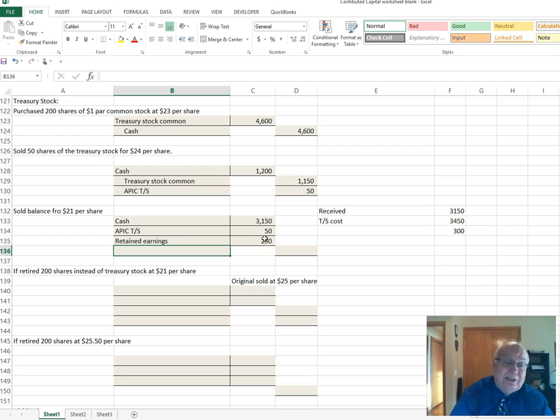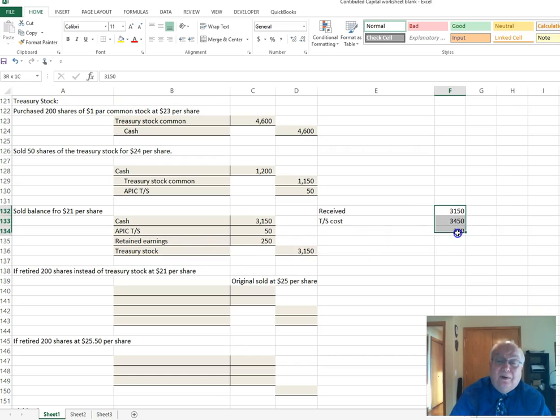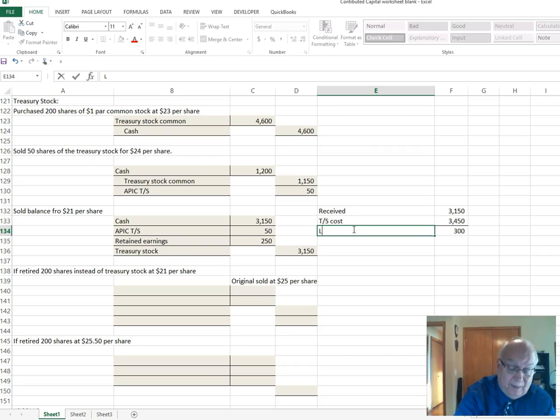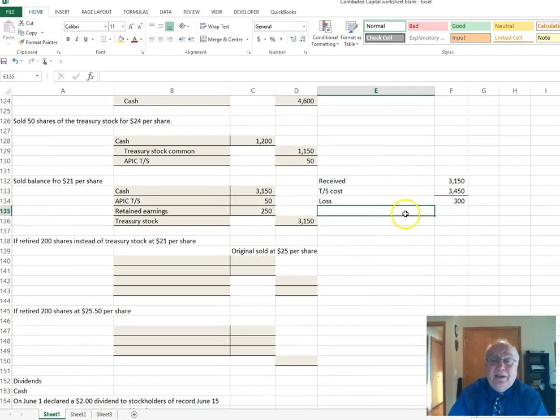Now, if you sell it, it does not go back into retained earnings if you sold some at a higher price. If that's where it comes out of. And then we would credit the treasury stock for the $3,150, which is what we calculated over here. Okay. I know we don't have to do all that, but that's okay. I want to just label that as a loss, even though you don't record it as a loss, you record it as a deduction to retained earnings. Okay, so that's how you have to do this.